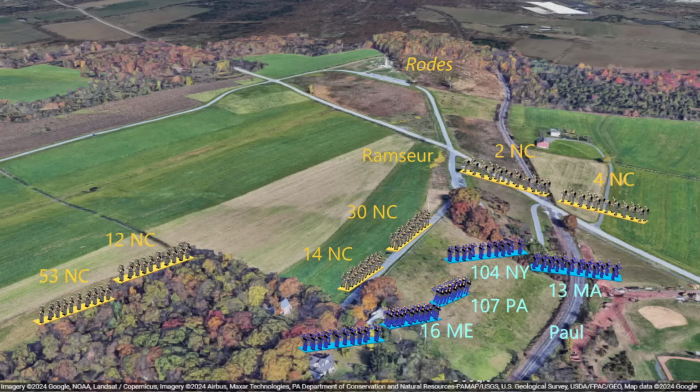Paul charges the stone wall, taking many prisoners. Ramseur's North Carolinians are thrown back. The Union line is now back in control of the stone wall. Paul's brigade slugs it out with Ramseur at Oak Ridge. We will slide east to the Union right.